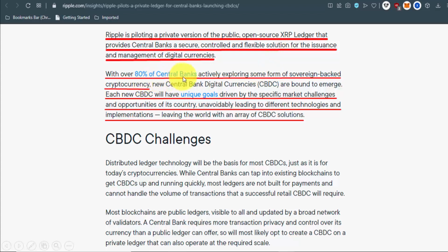With over 80% of central banks actively exploring some form of sovereign-backed cryptocurrency, each new CBDC will have unique goals driven by the specific market challenges and opportunities of its country, unavoidably leading to different technologies and implementations, leaving the world with an array of CBDC solutions. So every country, every market is going to have a different type of CBDC tailored to that country, with how that country wants to set up their CBDC and how they want to implement it, and in terms of what technology they're going to be using.